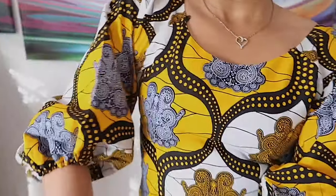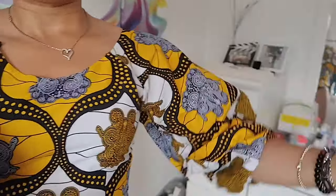Today we're working with Spring Stitches. They sent me this blouse. I really love the sleeves of this one. Sorry, I can't show you my bottom because I'm not even wearing anything underneath. And this one as well.